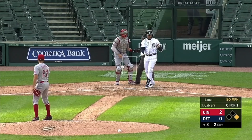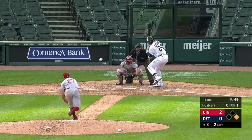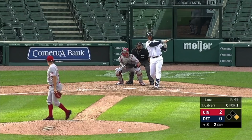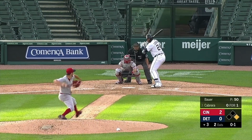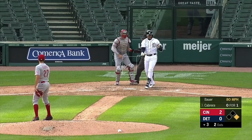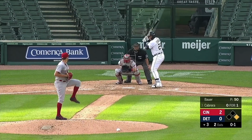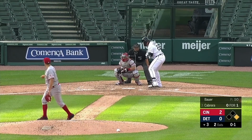Here we go. We get this slider that kind of runs off the bat. First at bat, we attacked him heavily with fastball, curveball over here. So now we're going to go a little bit more with a lateral approach. He's like, I didn't hit that pitch, it must be my hand. So then we see this next pitch, a miss.